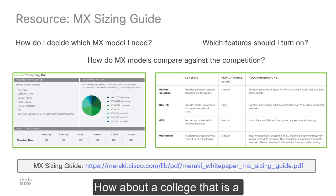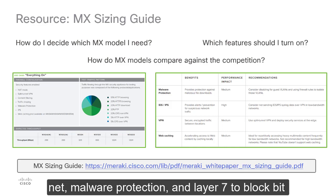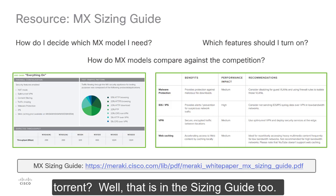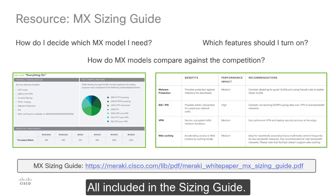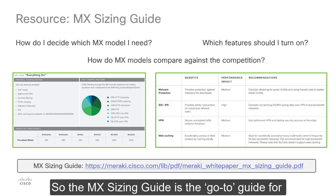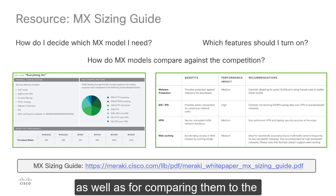How about a college that is a high bandwidth user but only wants to enable malware protection and Layer 7 to block BitTorrent? Well, that is in the Sizing Guide too. Retail services for branches or head offices? All included in the Sizing Guide. So the MX Sizing Guide is the go-to guide for comparing Meraki products against each other, as well as for comparing them to the competition.